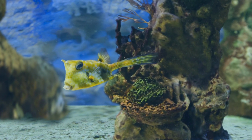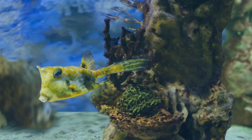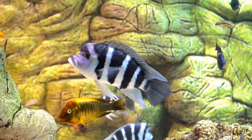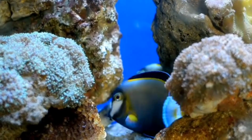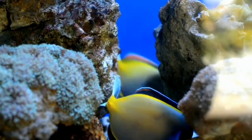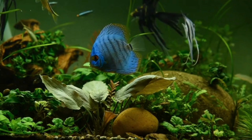The underwater world is full of wonders, and these are just a few examples of the incredible beauty you can encounter beneath the waves. Beautiful clownfish, also known as anemonefish, are small and vibrant marine fish belonging to the Amphiprioninae subfamily. They are renowned for their striking colors and unique symbiotic relationship with sea anemones. The most famous species is the Nemo fish from the movie Finding Nemo, which is actually the orange clownfish, Amphiprion percula.